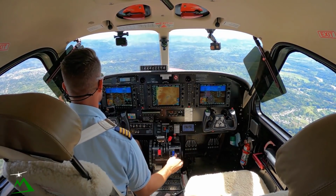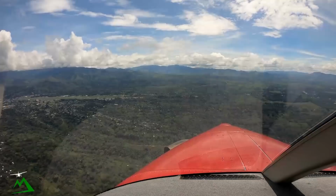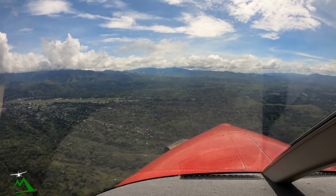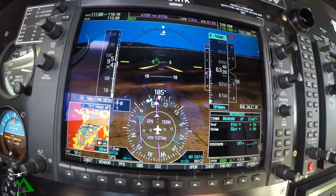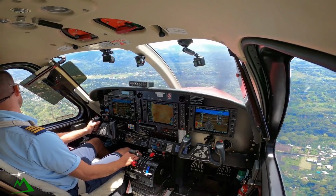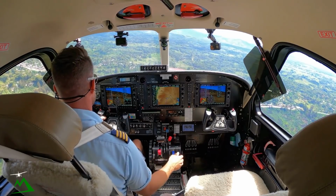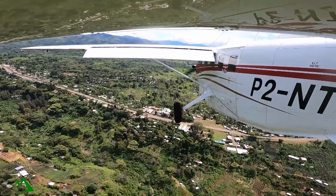Alright, there's under 120, 20 degrees of flaps. And we want to turn final at 5,600. I'm still a little bit high. Actually a lot high. Alright, there's full flaps. Checklist is complete. 500.